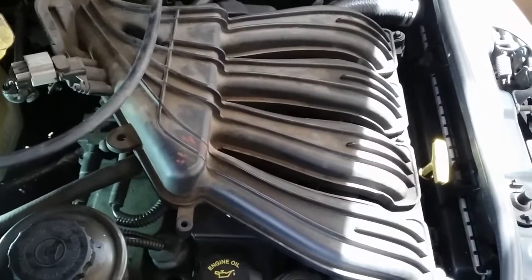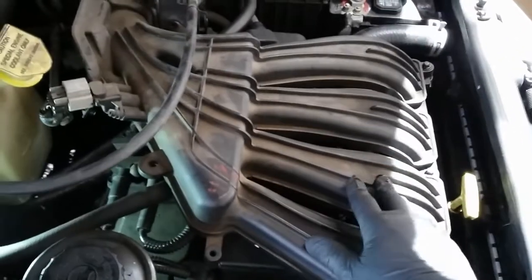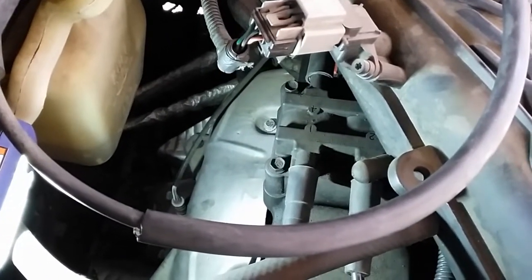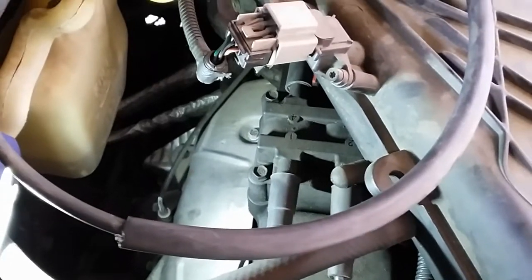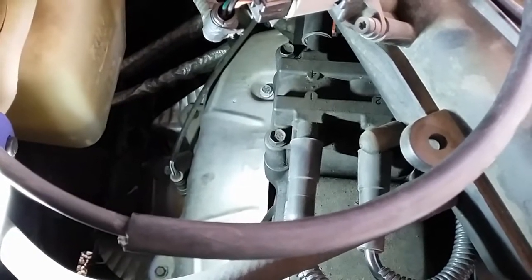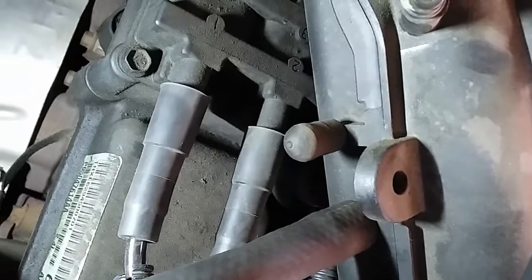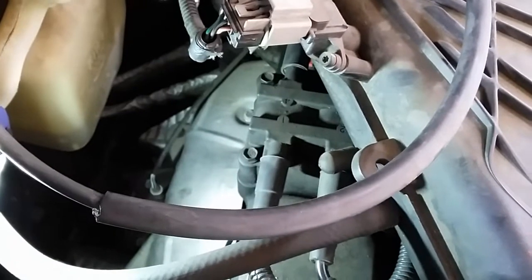Alright guys, so in order to perform these resistance checks on this vehicle, our upper plenum has to actually come off. Why? Because coil pack number 1 and 2, and also the ignition wires, live just below the intake plenum. As you can see there, our coil pack shows the markings for spark plug number 1, 2, 4, and then 3. The firing order for this vehicle is actually 1, 3, 4, and 2.